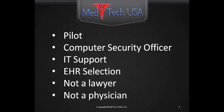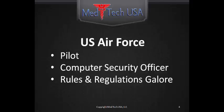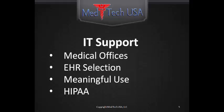So a little more detailed on my Air Force background. I flew for practically my entire Air Force career, along with being a computer security officer. Those two things just got me in tune with and dealing with rules and regulations, and I think that is part of what made diving into the HIPAA regulations basically second nature for me as they came over the horizon. On the IT support side of things, we started an IT business where most of our clients were either medical offices or law firms.